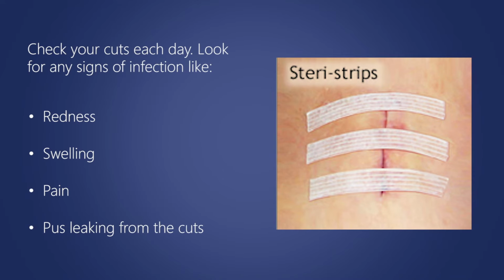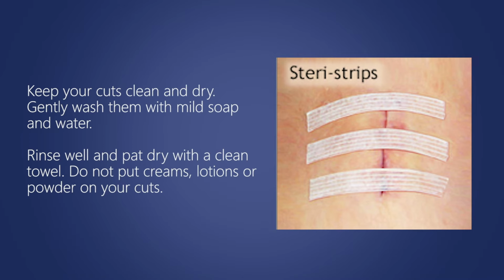Check your cuts each day. Look for any signs of infection, like redness, swelling, pain, or pus leaking from the cuts. Keep your cuts clean and dry. Gently wash them with mild soap and water. Rinse well and pat dry with a clean towel. Do not put creams, lotions, or powder on your cuts.